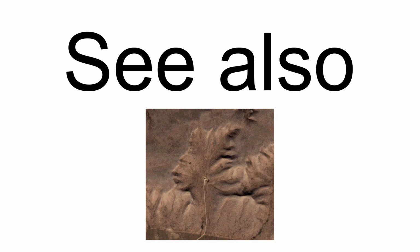and religious symbols. Old Man of the Mountain, former rock profile in New Hampshire, collapsed on May 3, 2003. Old Man of Hoy, a rock pillar off Scotland that resembles a standing man. Pareidolia, the phenomenon of perceiving faces in random patterns.